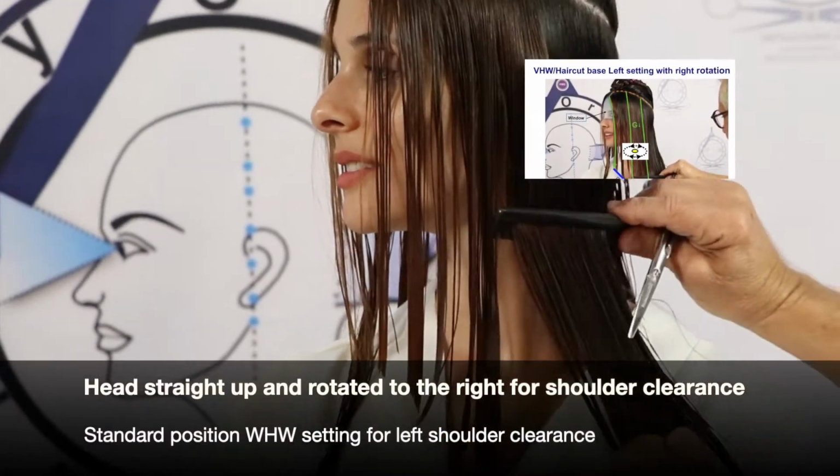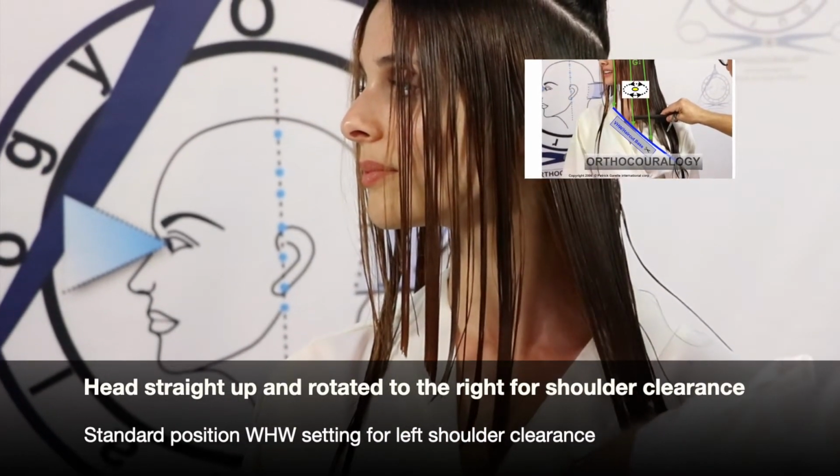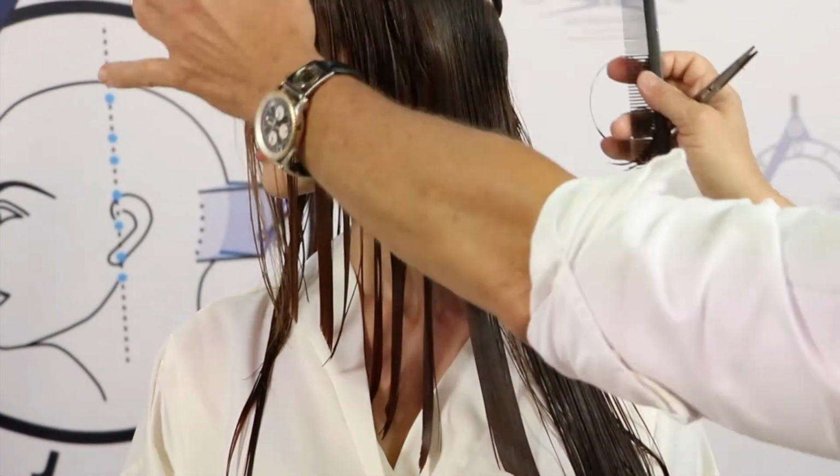Just think about this. You have more than 100,000 single hair strands on top of your head to deal with. Isn't it a lot of hair to cut? So make time available and use it efficiently with higher technical knowledge and better practice.